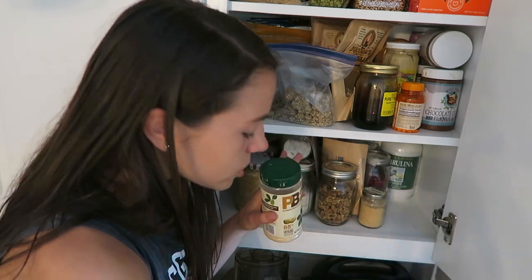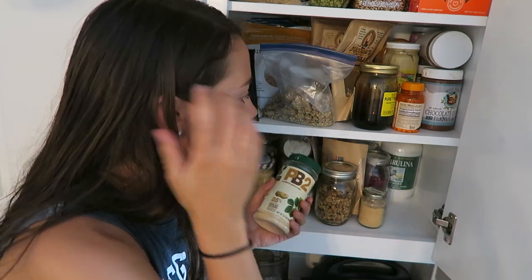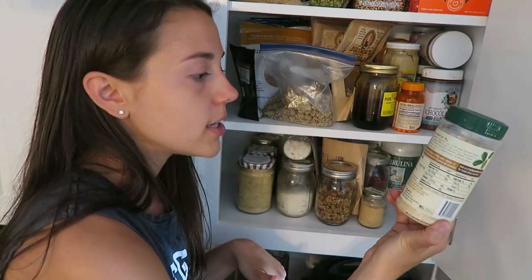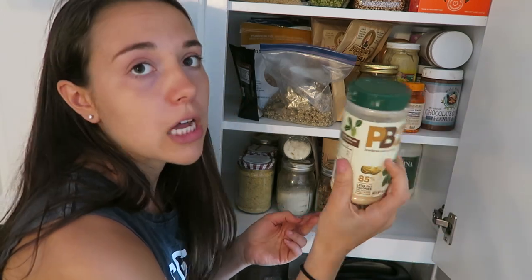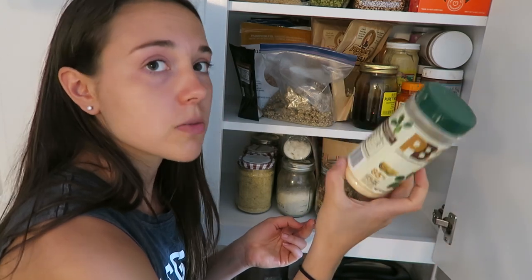But then the rest of this is all sort of powders, I guess. I also add them to my smoothie bowl. I have powdered peanut butter, which I really like because it's a lower fat content. And I just like the texture of it as well. This is actually not the PB2 brand. The brand I use is by Better Body Foods, but this jar is smaller, so I just put it in here.